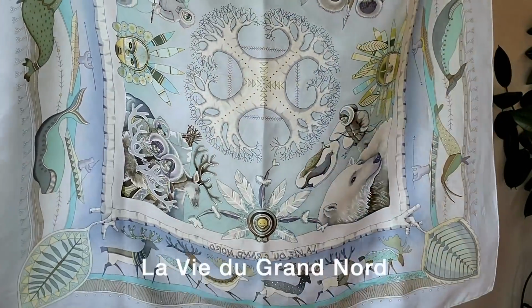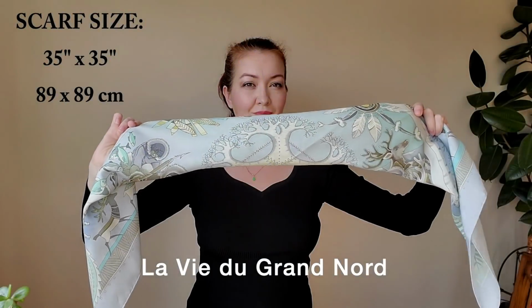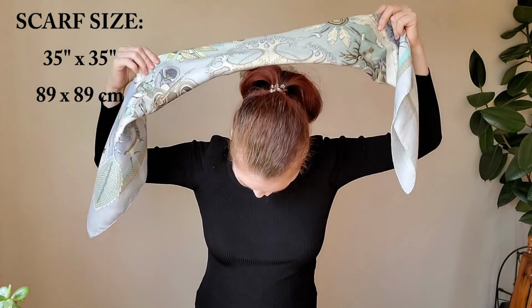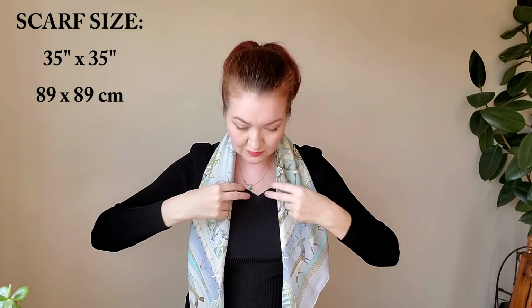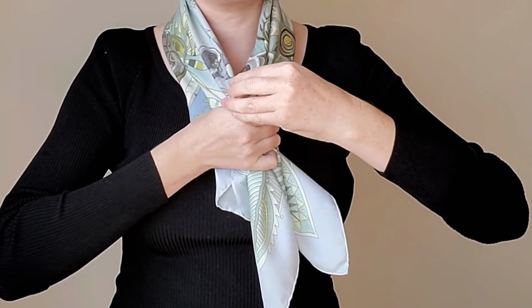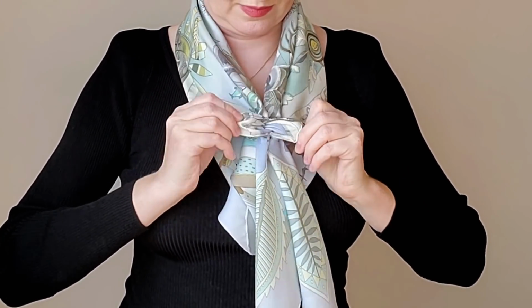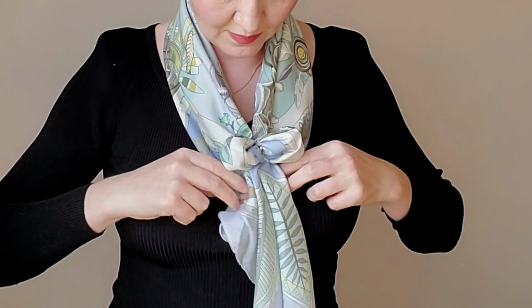The name of the scarf, La Vie du Grand Nord. I fold the scarf as a large band, place it on the shoulders. I grab the scarf in the middle like this and fix it with an invisible elastic. Make a flower. Et voila, our first look is ready.